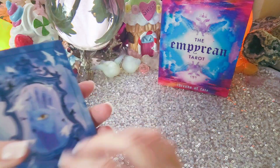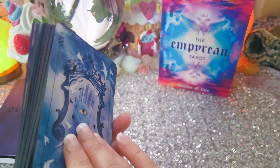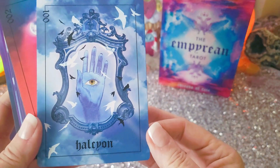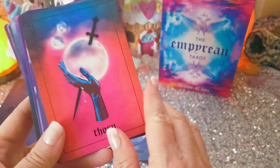Here we go. So this beautiful matte edge, I love that. They're still kind of sticky, not too sticky because of the edge. Then we have Halcon, Thorn.